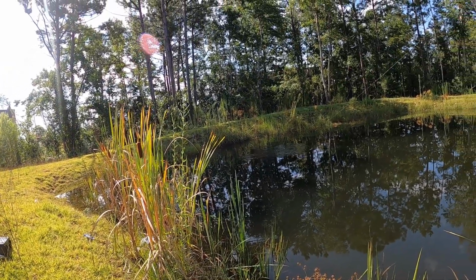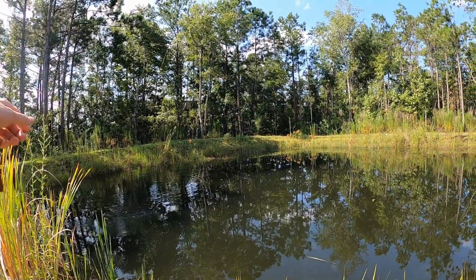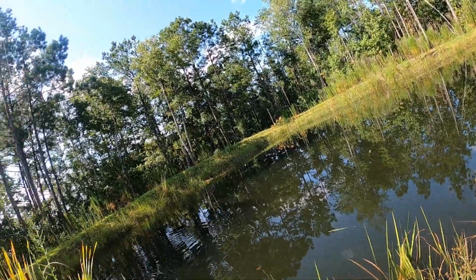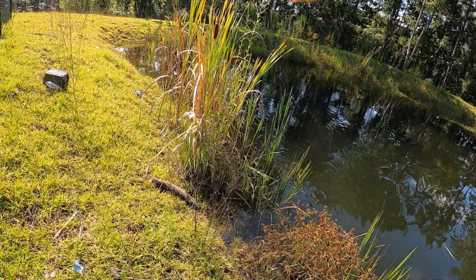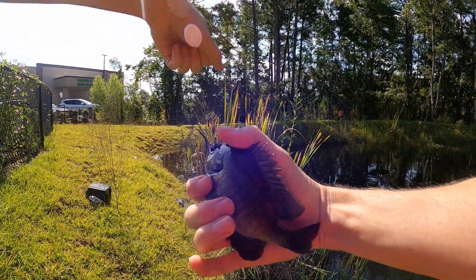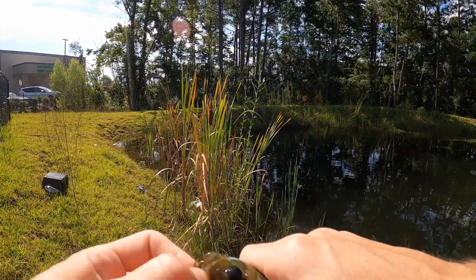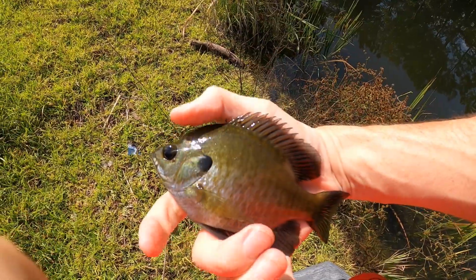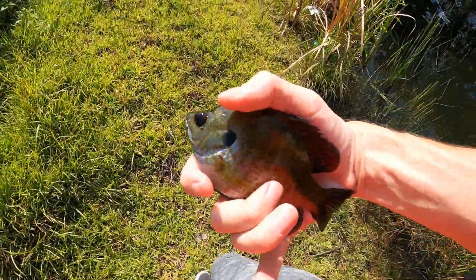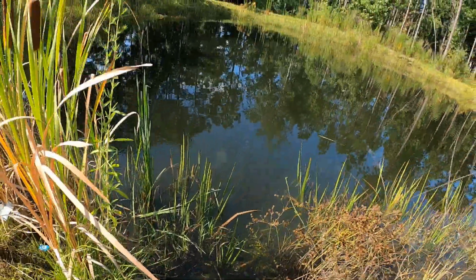Got a nice little bluegill here, guys. Oh, these bushes. A little bit bigger than the first one. Cute little guy. We're gonna let him go right down here. Be about your way, little dude.